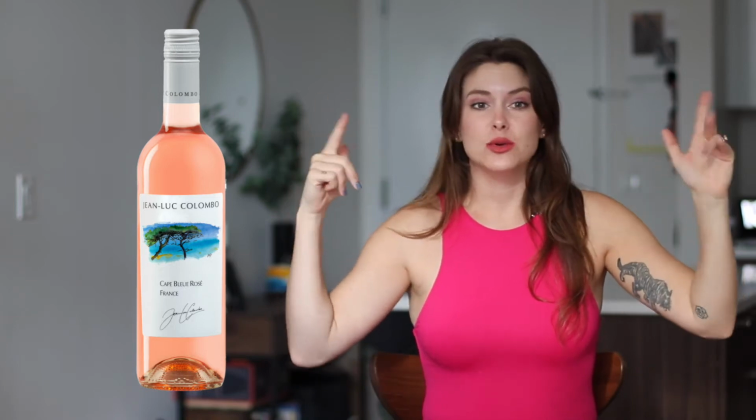But overall, this is a really nice food rosé. I want to eat this with some corn on the cob, some elote. I want something a little spicy. That would be A+. So good.